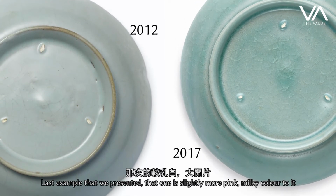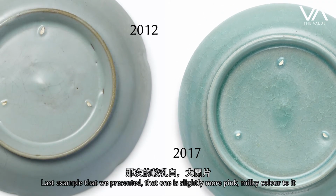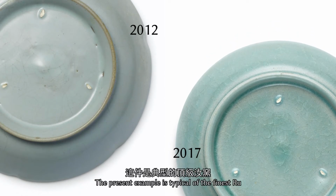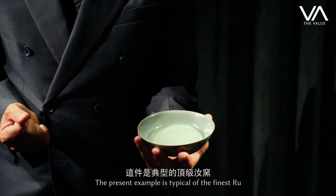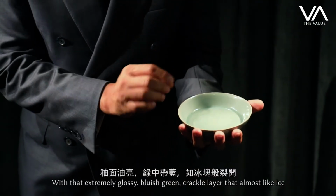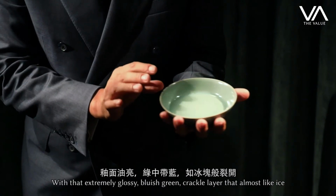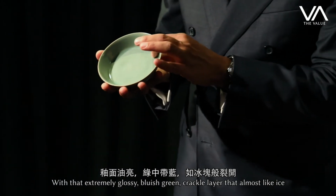The last example that we presented had a slightly more opaque, milky color to it, with a very, very white crackle. The present example is very, very typical of the finest Ru, with that extremely glossy, bluish-green crackle, layered crackle, almost like ice.